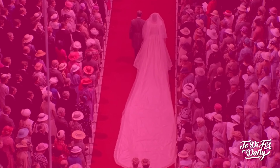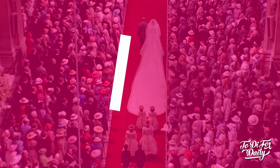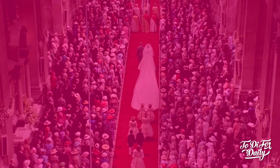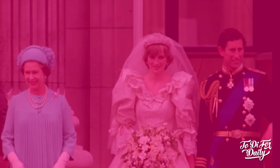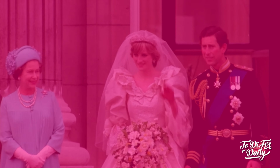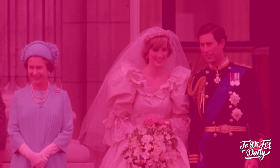The gown was designed by David and Elizabeth Emanuel and features the longest train, 25 feet, in royal history. The last time Princess Diana's dress was on display at Kensington Palace was 1995, but the dress has traveled the world for different exhibits and events ever since.